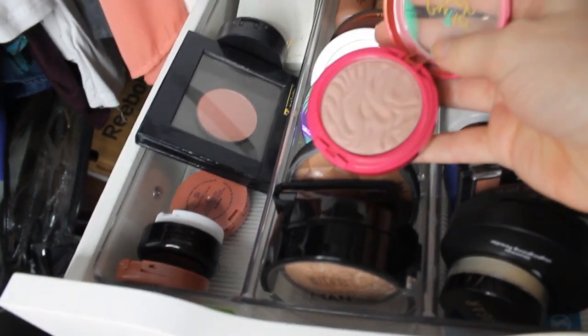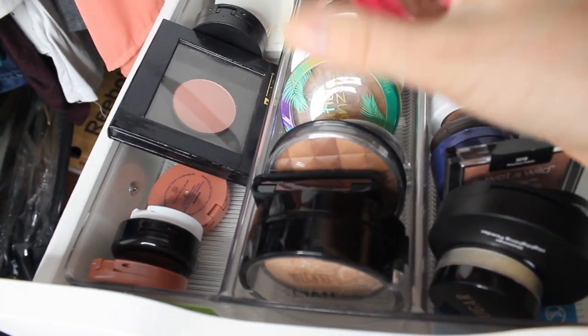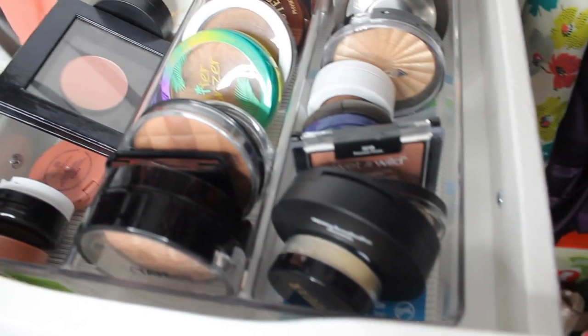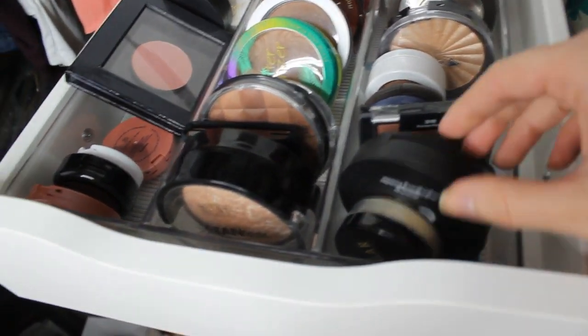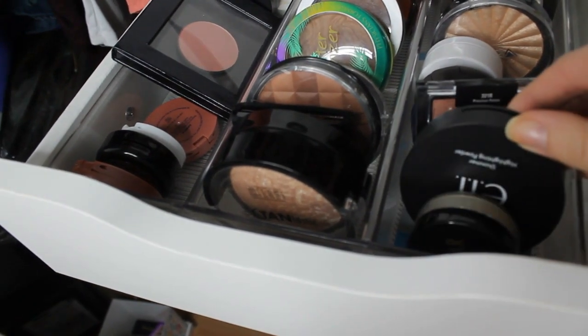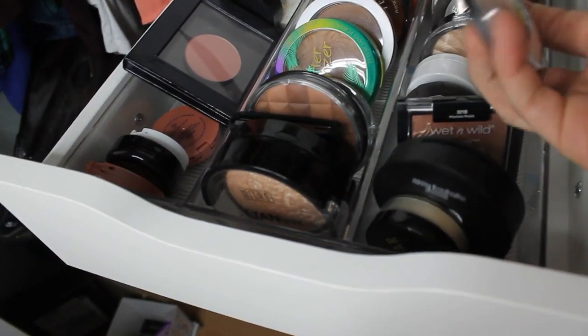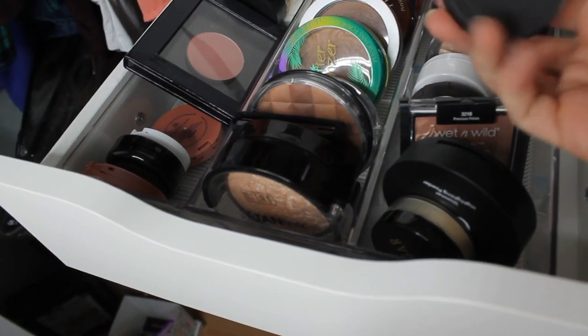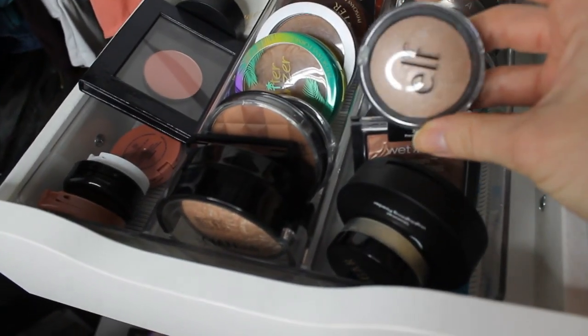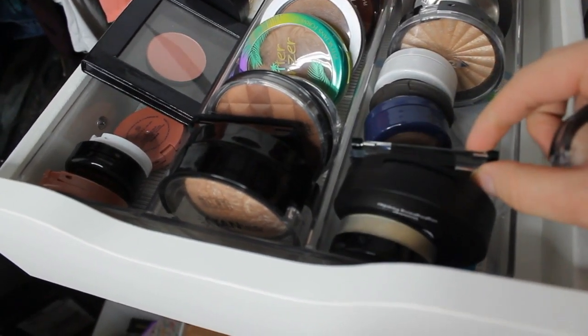And also it's super fair and only works on me in the wintertime, so I'm going to pull this in. I would also like to pull in another highlighter, one of my more fair ones. I'm going to pull in this e.l.f. highlight in Moonlight Pearls, more of a natural, everyday type highlighter.